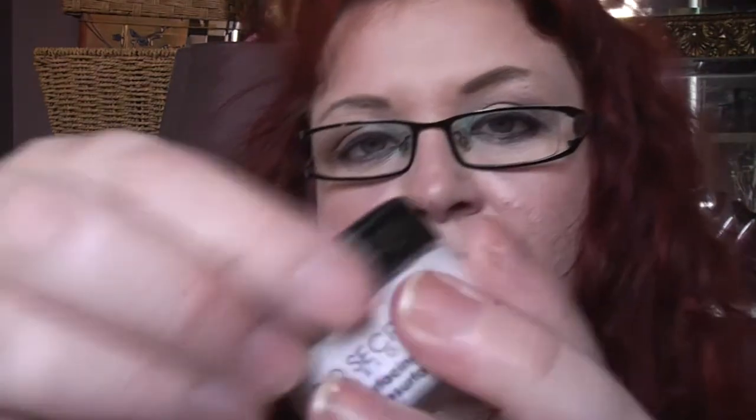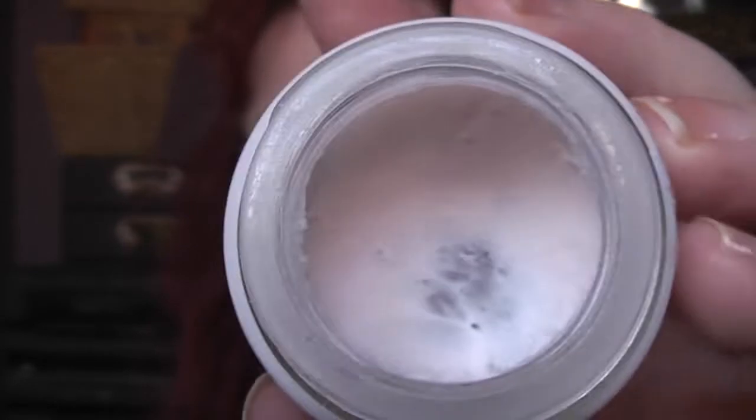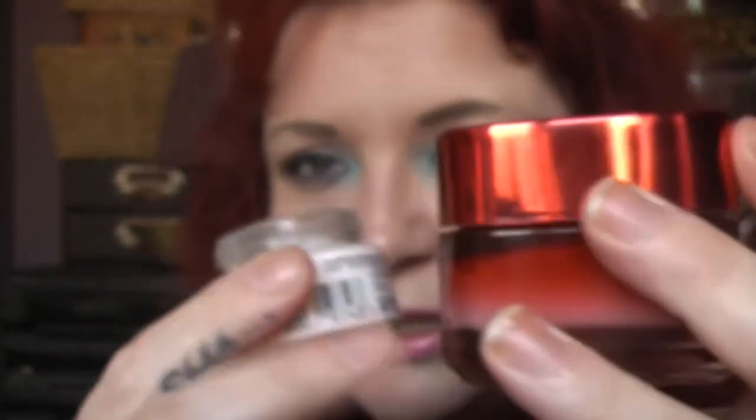So this one is the L'Oreal Studio Secrets Professional Smoothing Resurfacing Primer. And you get 15 mils. Now, when this came out, I don't know if it still is, this was £14 for 15 mils, which is ridiculous. That is what it looks like. As you can see, it's the same sort of pale pink. They are very similar products. This is a lot thinner, I think. The other is much thicker, but this is meant to smooth and resurface, and that's what I'm looking for. I use this around my mouth area and on my nose, and I don't tend to use it anywhere else.